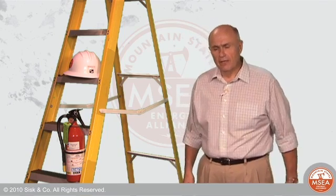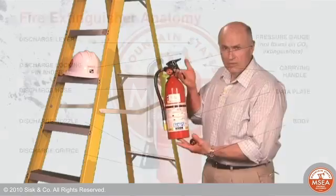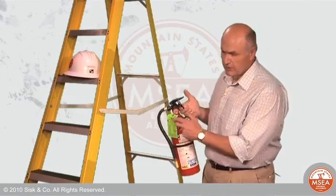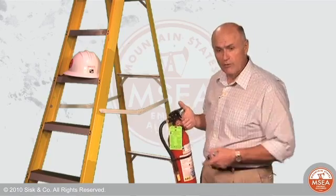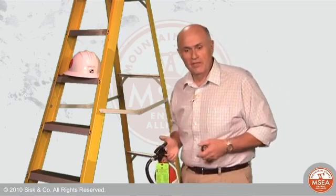To look at a fire extinguisher, you'll see that there's going to be the handle. There's going to be a discharge lever. On most of these stored pressure extinguishers like this, you'll have a pressure gauge that'll show you what kind of pressure is in the extinguisher. There's going to be a discharge nozzle. A couple of things that are key.